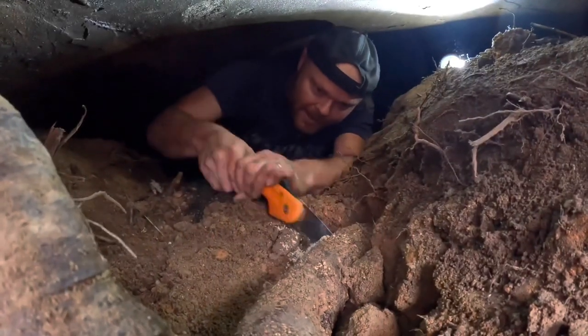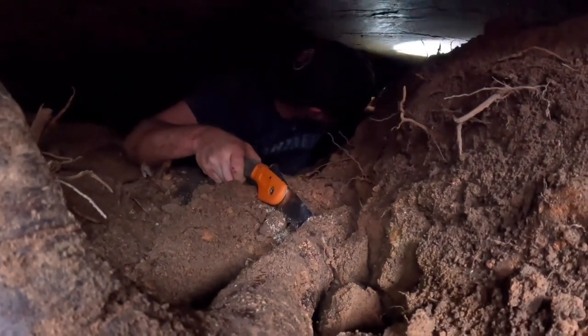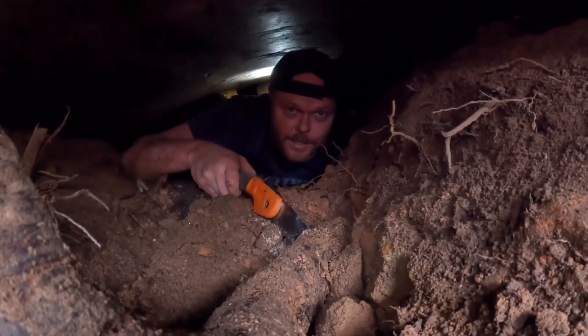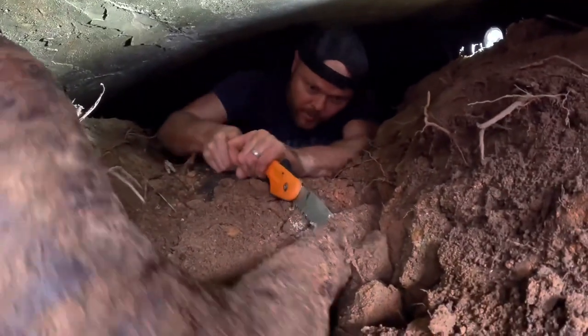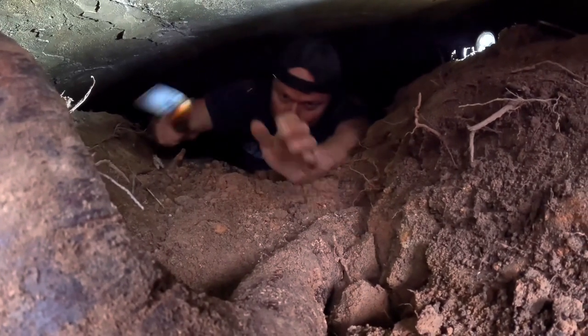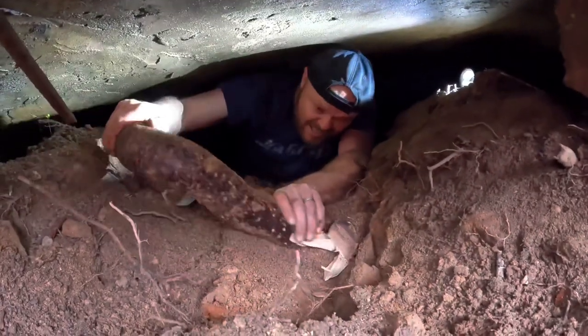Man, this is what it takes to get into a mine. What I'm having to do is prop my feet completely against the top of the mine to keep from sliding down. Trying to get this big root out of the way right there. You sawed off a good chunk, but if this one comes out, it'll make it easier to get out. I think I might have it now. There you go. Here we go.